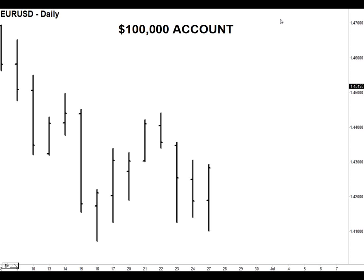All right, so let's look at a fictional trade here in the euro dollar. Let's say we have that large hypothetical $100,000 account. First thing we want to do is find out what R equals. R equals 2% or $2,000. Remember, these are the standard benchmark. If you want to use 1% or at most 3%, but we would stick with 2% if you're using the standard benchmark. So you have $2,000 to play with on this particular trade.